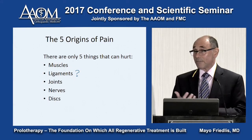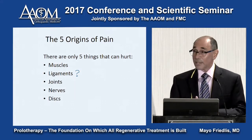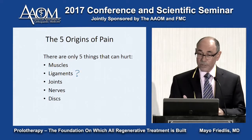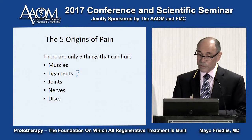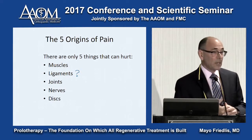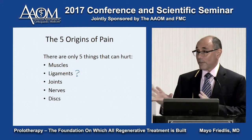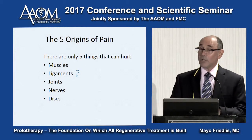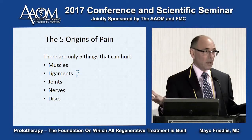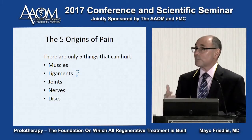There's only basically 5 things that can hurt, right? Muscles, ligaments, joints, nerves, and discs. Well, it's pretty easy to understand the muscles and the joints and the nerves and the discs, but nobody really has a great understanding of ligaments. And once you start to understand what ligaments can cause and what they control and how to fix them, you've opened up a whole opportunity for yourselves to be able to treat injuries much more effectively than you've been treating them.